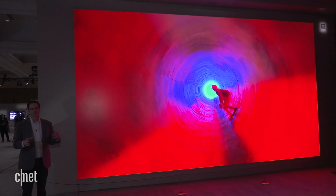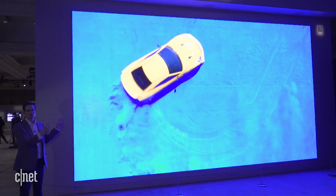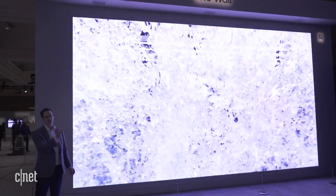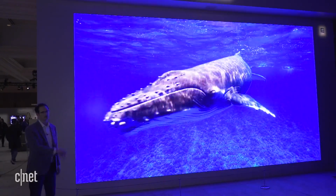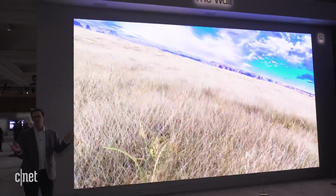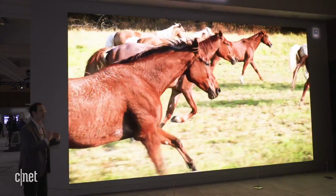But the idea here is that you can take modules, put them together, and grow the screen pretty much as large as you want. So last year they showed this at 219 inches. This year, yeah, why not, 292. This thing is incredible. It looks great. You can see it in person. It looks just as good.